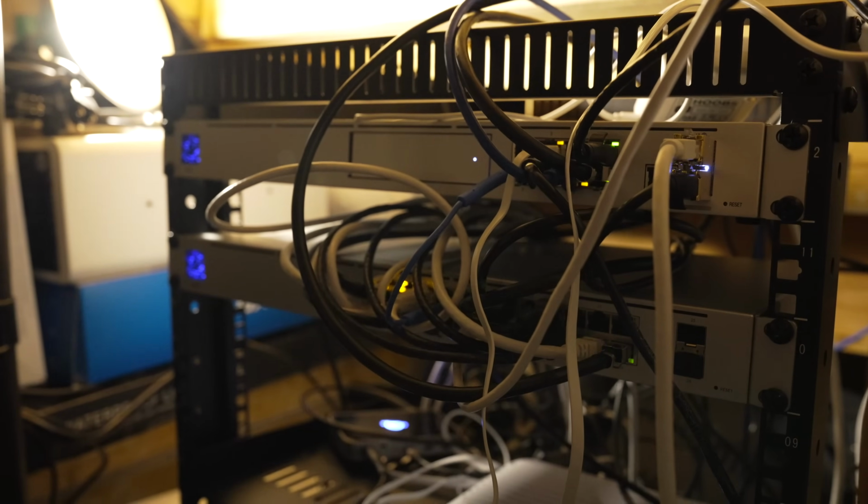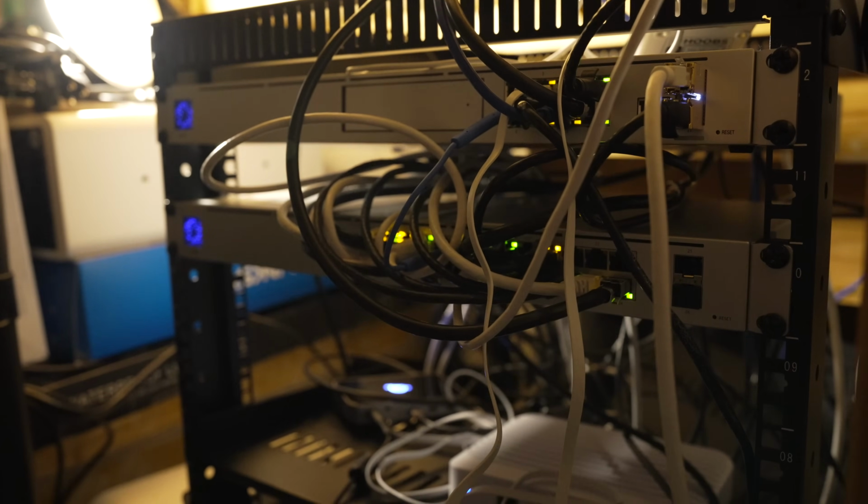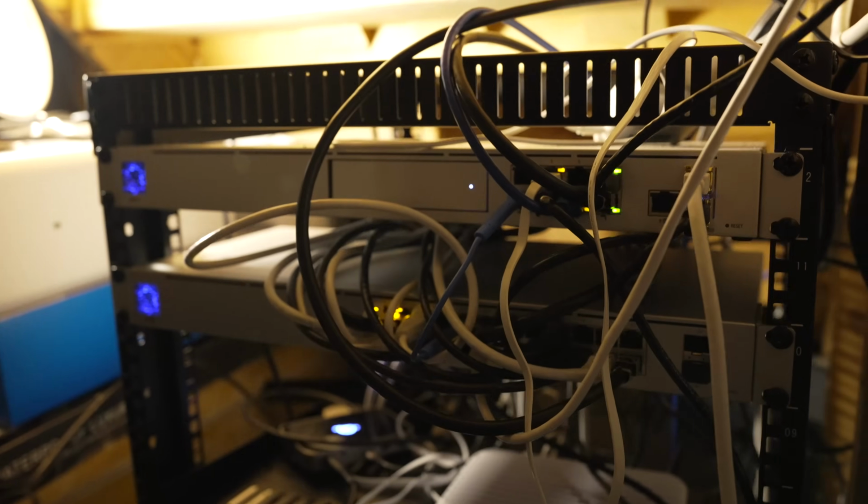And that's why I rate this system as starting at about $1,000, but you can certainly spec it out for less. You can save money like I did by buying a rack from somewhere other than Unifi. And you can always start by just sticking your Dream Machine Pro on a shelf in your closet like I did.